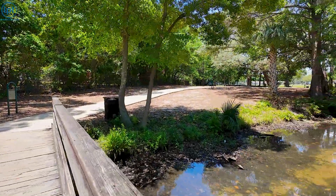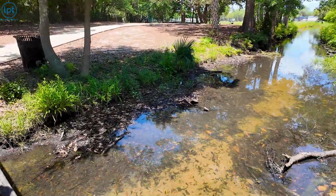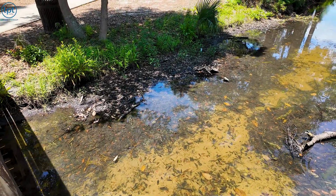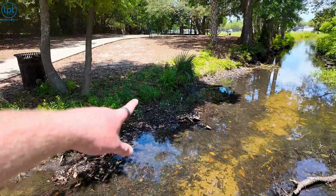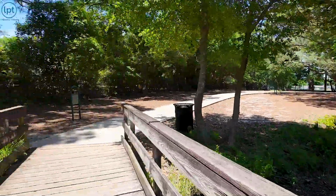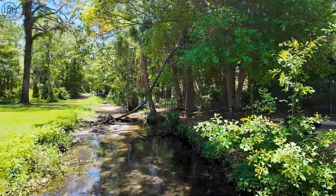So this is actually the shallowest I have ever seen this. You can kind of see little fishes and stuff going around. It's generally considerably higher. You can kind of see here at the edge, for whatever reason, it's a little bit lighter today, but you've got it on both sides.